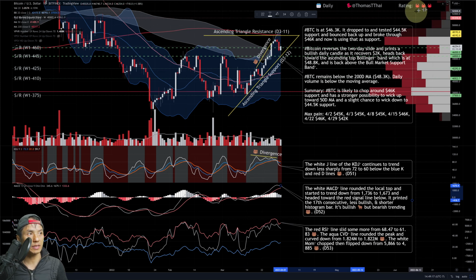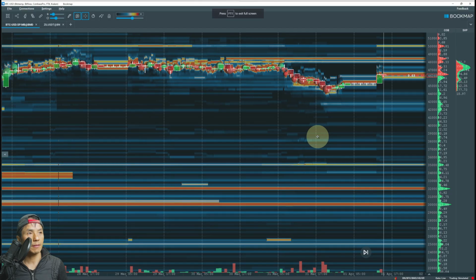It's gonna chop. It's gonna be choppy. But this key resistance here at 46K will be very important. If it breaks down below, more than likely it will head down again. But if it stays up above, it will just go choppy sideways. And it could wick all the way up to here, this region back here. So let's take a look at some more charts.